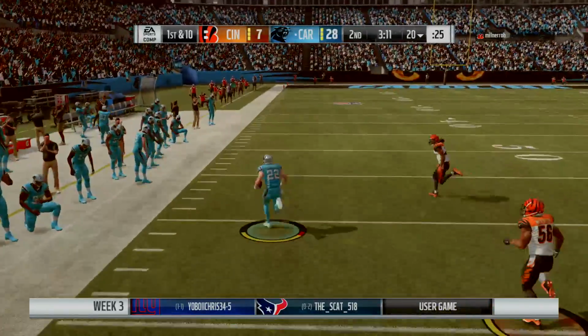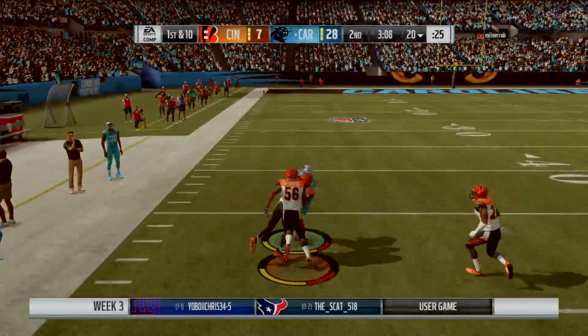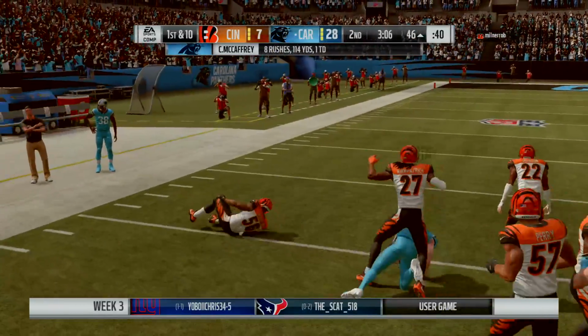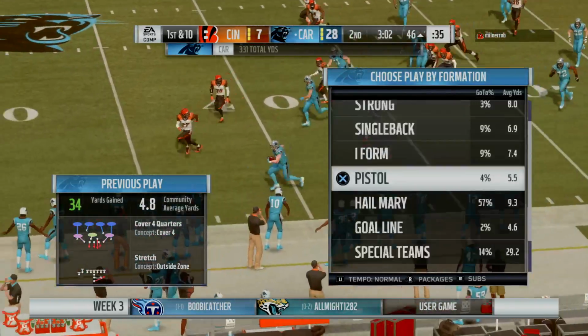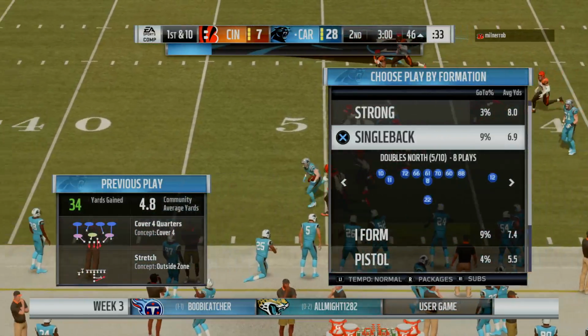Yeah, because the secondary, they really look clueless. And that was amazing because that drive went and went, no adjustments, and no big plays by the defense to knock the ball away. 34 yards there and a 1st down.